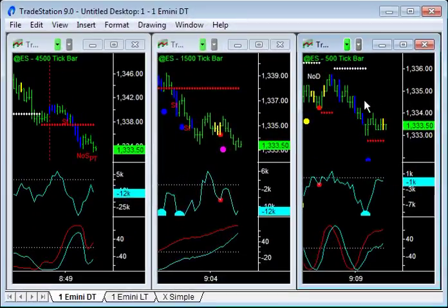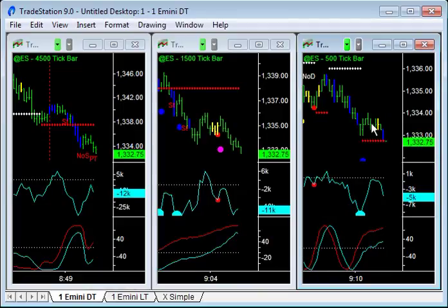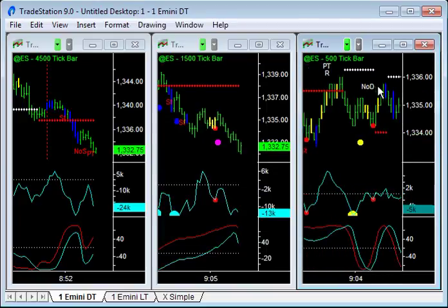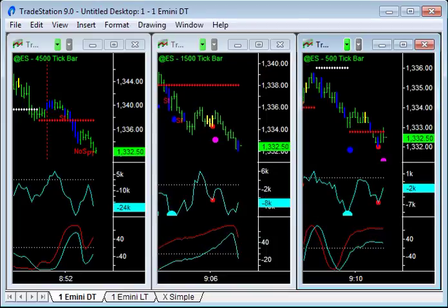A couple of minutes later, we tested back up close to the entry, and this time around we've got all these blue professional bars coming on the 500 tip bar chart, but none on the 1500 tip bar chart yet. The target's at 31.25, so I've not touched that. It looks like this next push down we might get taken out, hopefully. Got exhaustion selling on the 500 tip bar chart, and we had a flush signal, but nothing yet on the 1500 tip bar chart. So let's try and, here we go, first blue professional bar. Let's try and get taken out down here.